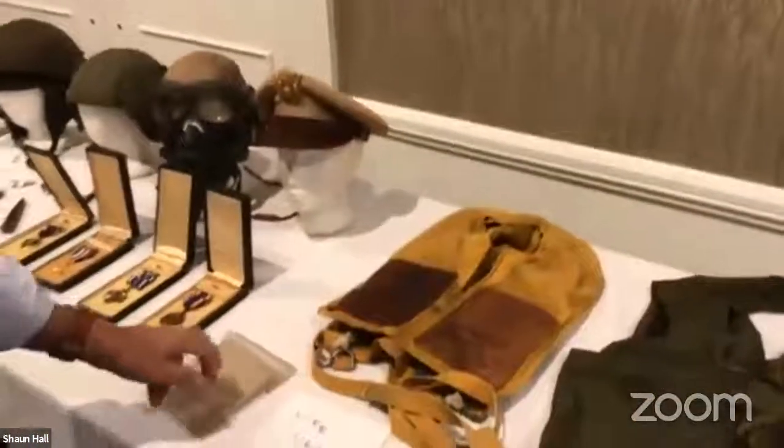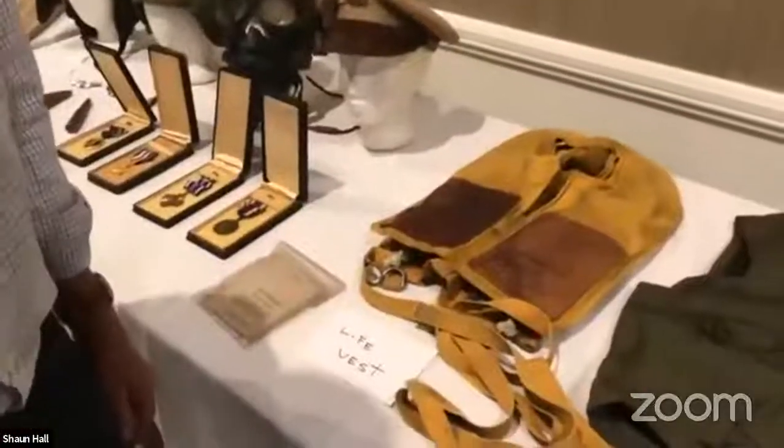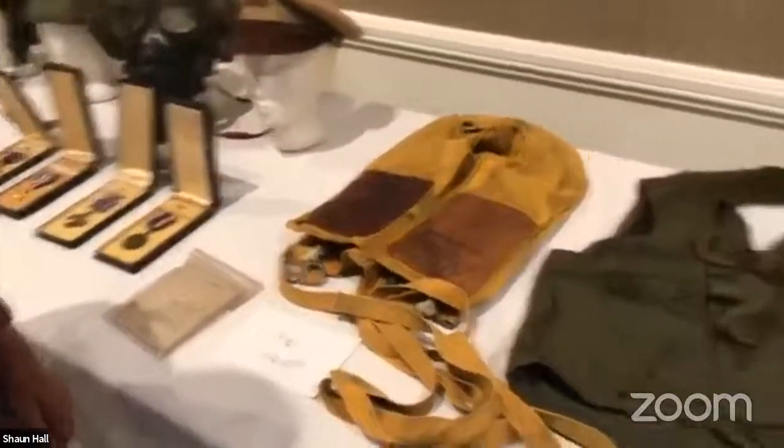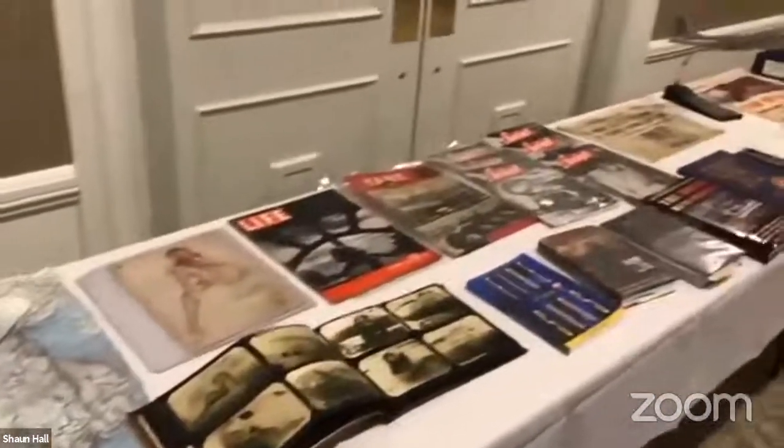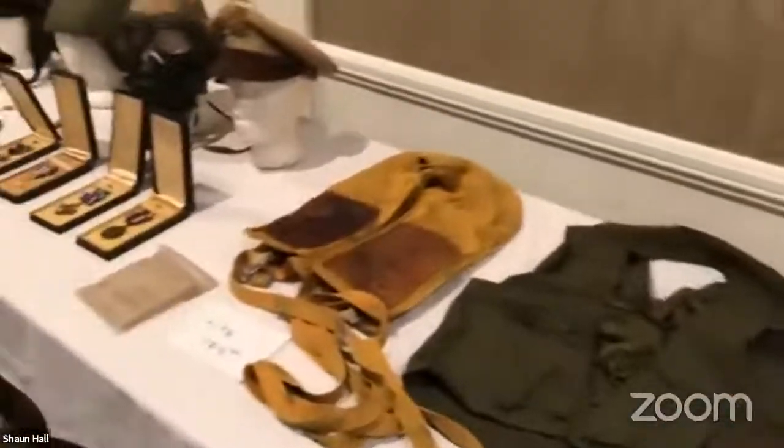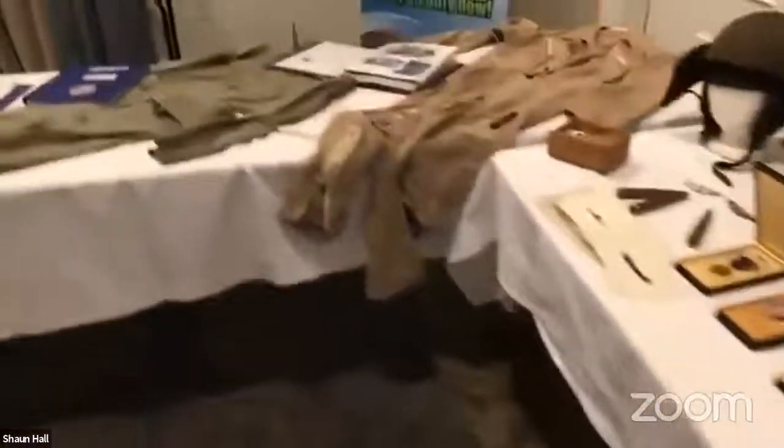And here's a book, in case some of these guys did get shot down and become prisoners of war. One guy wrote a book and sent me a copy. And then they wore their life preservers, that's their Mae West. And flight suits here, just different styles. These are more like a tropical flight suit that the crews wore.